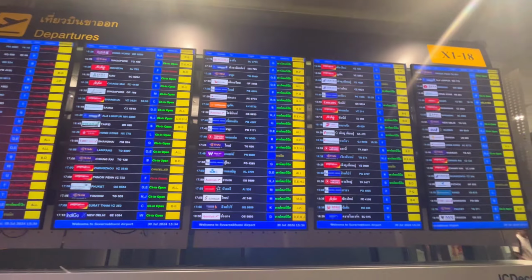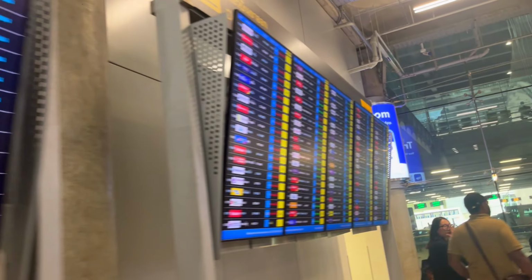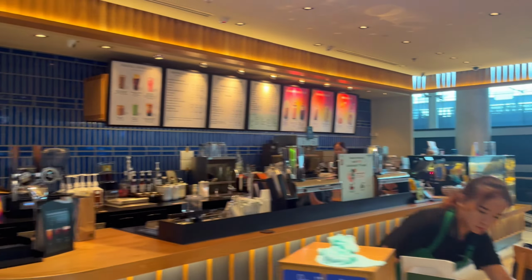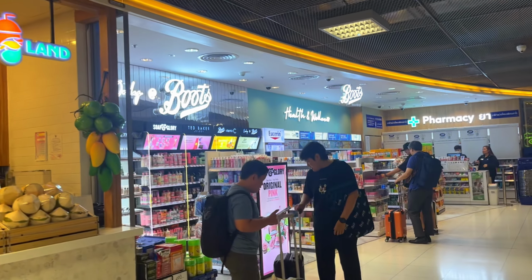I still have enough time, so I'm gonna go around the Suvarnabhumi International Airport to show you how modernized this international airport is. This is South Asia's busiest and most modern airport. Let's head up and check it out. This portion is food and beverages, drinks. This is literally modernized. You can wait here. This is a nice working coffee shop, you can sit here. This is convenient for you till your airplane takes off. You can easily relax here.